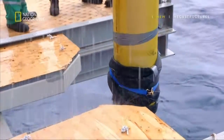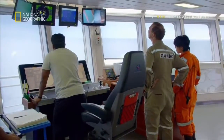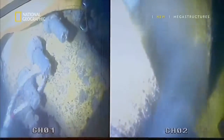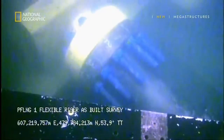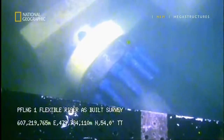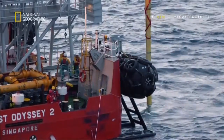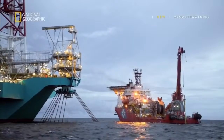Roger, copy that. Now, this one. Roger. The two hoses beneath the surface are now connected. And the completed pipeline is ready to be attached to the vessel.